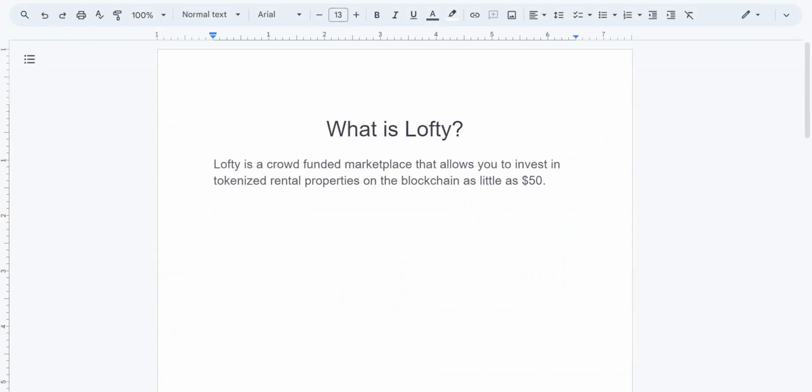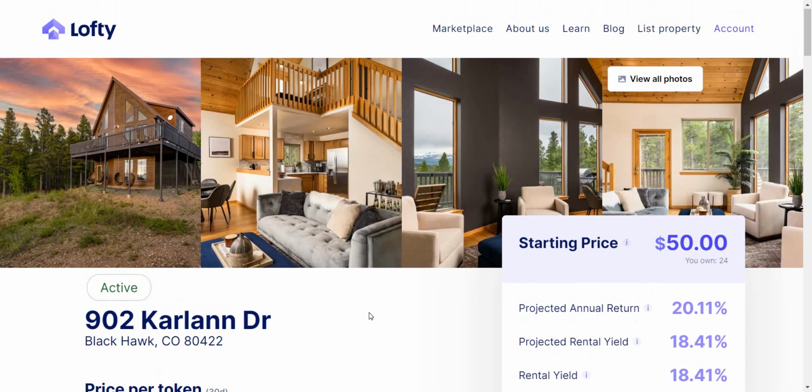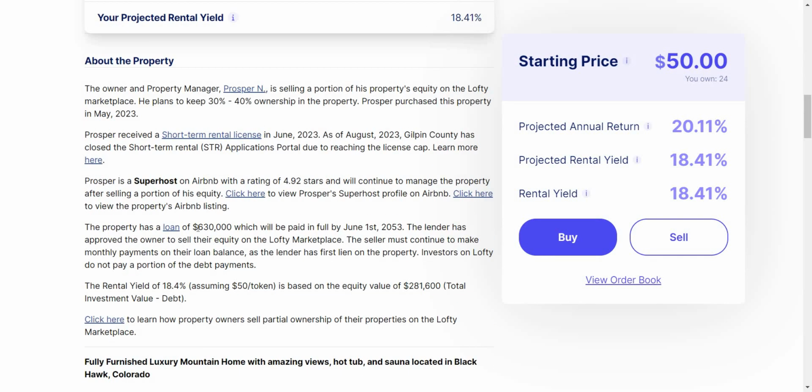All right, I want to show you guys one of the properties that I own, 902 Carlin Drive. This is actually an Airbnb that the host is renting out, and we as part shareholders get to reap the benefit. I do want to point out that this property has a loan of $30,000. As a Muslim, we don't want to be involved in loans or interest. But the good thing here is that the owner of the property, manager Prosper, is selling a portion of his equity, meaning his share of the property. We're not buying the share that is loaned off. We're not buying the debt, at least based on my current understanding.